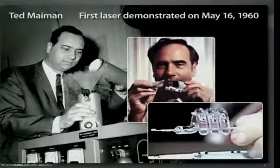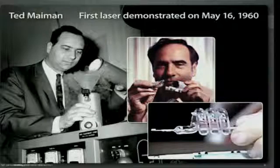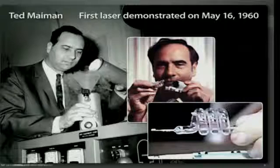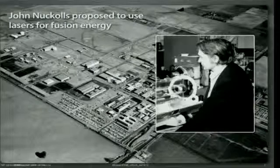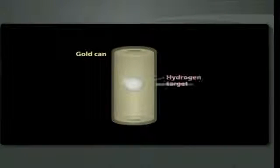This goes back to only 52 years ago, to Ted Maiman, one of the great scientists and engineers and technologists of our time. He came from Stanford, and then he went down to Hughes Aircraft, and he invented the laser. And you can see how small it was, sort of the same size as the first transistor. And they both changed totally since then. Then John Nuckolls, a few days later, up at Lawrence Livermore National Lab, said, I've got an idea of using lasers to make fusion happen. And he's still around talking to us.